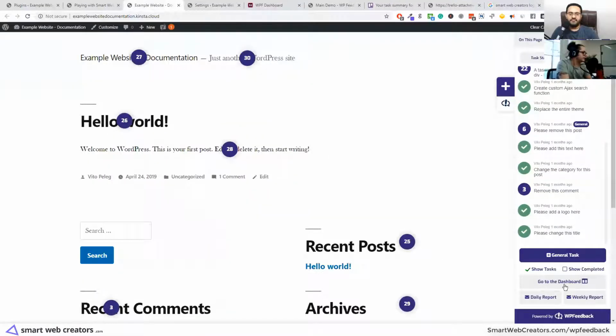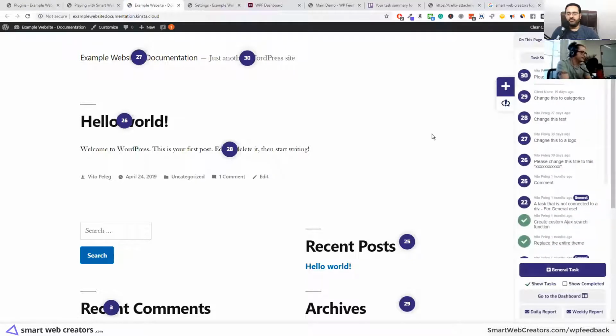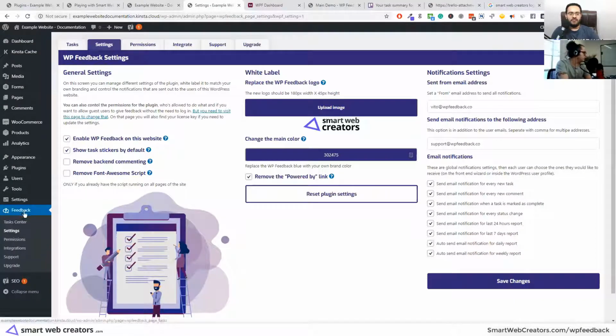On the front end, if I refresh, this will be gone. And you can also change the word feedback, or is it like default? Feedback is feedback. That's the default thing here. Okay. I'm sure that in the future we're going to introduce a few more cool things with white label.